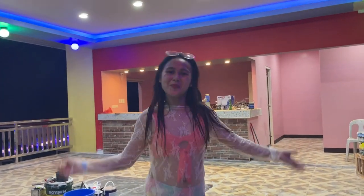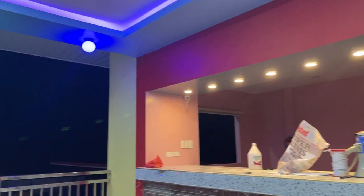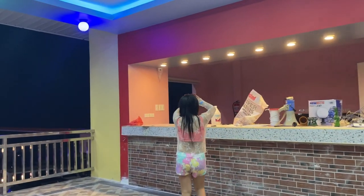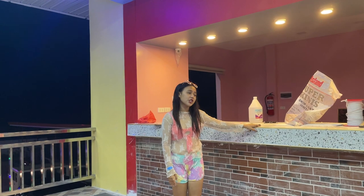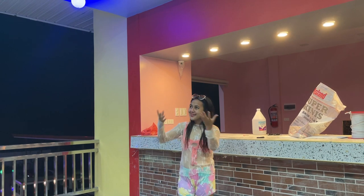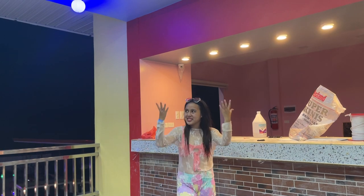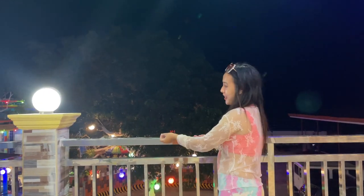A short tour in this part. So yes, this is their cafe and milk tea bar. So again, it's not yet finished, but as you can see, it's already beautiful so far. And you know, the lighting that TikTokers love, the different kinds of lights. TikTokers can win. And let's have a glimpse of the view here at the second floor.